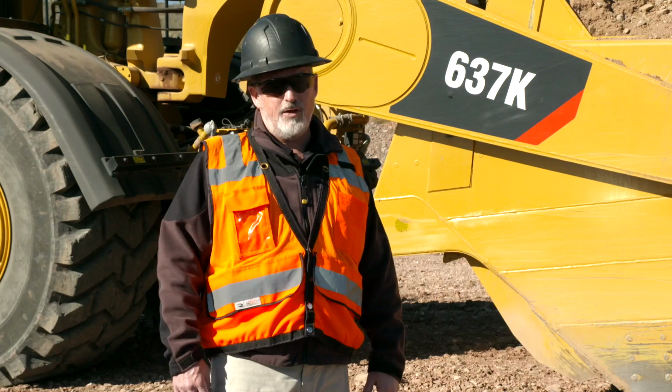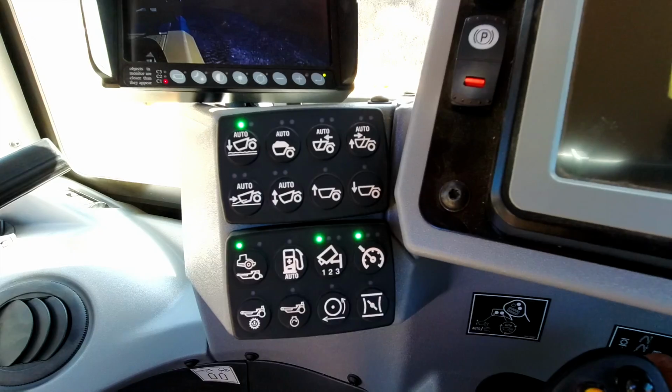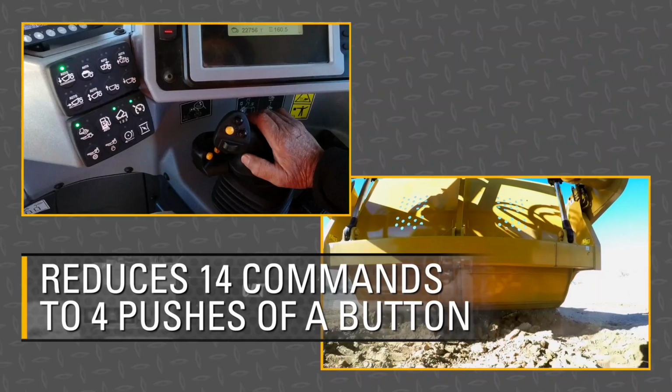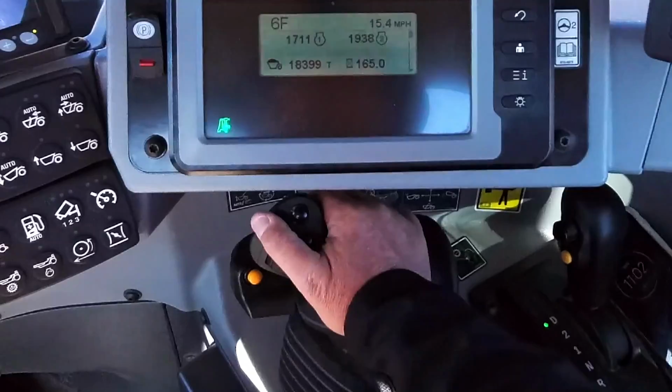Sequence Assist is an option on K-Series scrapers that combines software and position sensing cylinders to complete tasks for the operator. Sequence Assist can be programmed with the operator's preference for bowl and apron height. In total, it automates 14 manual commands down to 4 pushes of a button: load, haul, dump, and return, including control of the cushion hitch, transmission hold feature, and ejector.